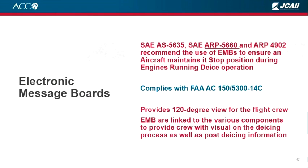Electronic message boards, which comply with the FAA circular and the SAE, are there to provide visuals for the pilots. The main purpose that was used initially was to ensure pilots were holding their position while de-icing occurred, to prevent any miscommunication and incident, which we in the industry are aware have happened a long time ago, where aircraft were moving. So this ensures that the pilot has a visual to stop and stay in position while de-icing is done safely.